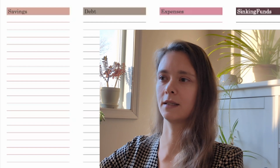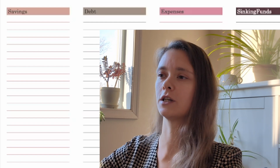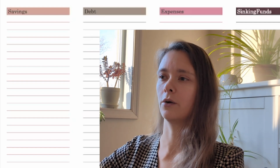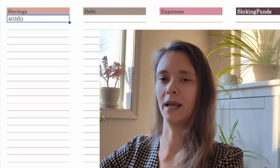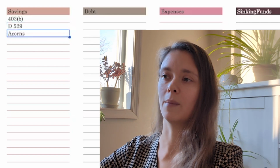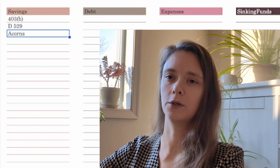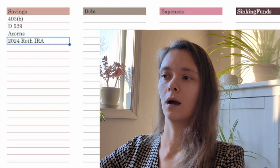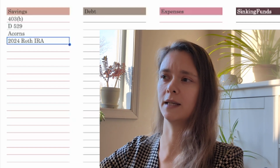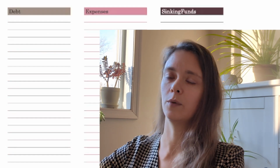And next we have our savings. We like to put this as our second goal because we kind of pay ourselves first. We want to contribute to our savings before we do any of our spending. So here I have my 403B, which is my retirement account through my workplace, my daughter's 529, my Acorns account, which is my after-tax brokerage that I contribute to just a little bit every year, my husband's 2024 Roth IRA, which we have not fully funded, but we're very close, and then his 2025 Roth IRA.